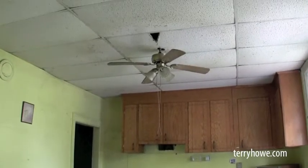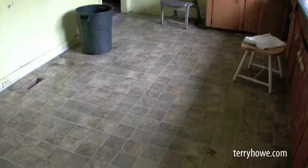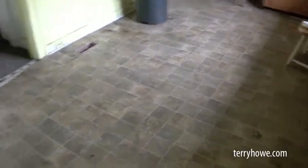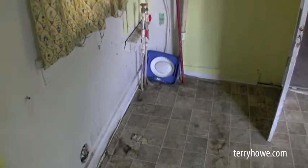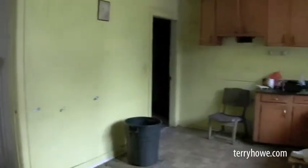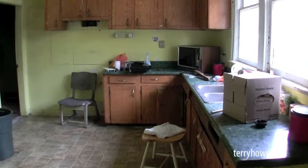It does have a drop ceiling in this room. You'll notice in the other rooms the ceiling was higher. It's got some decent flooring that's been put on the floor. It looks pretty late model. This is your washer and dryer connection over here in the corner. And this is a big kitchen, plenty of room for a dining table. With just a little paint and cleaning, it's not that bad.